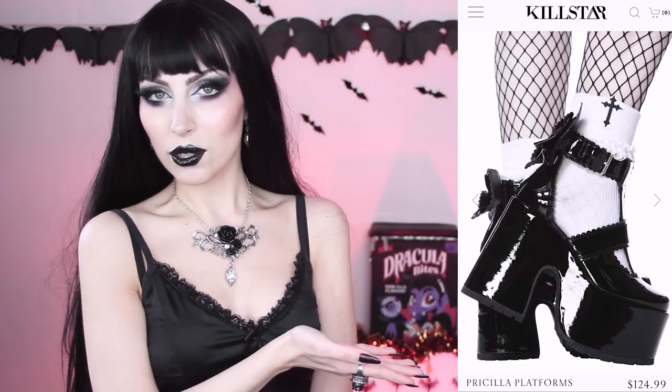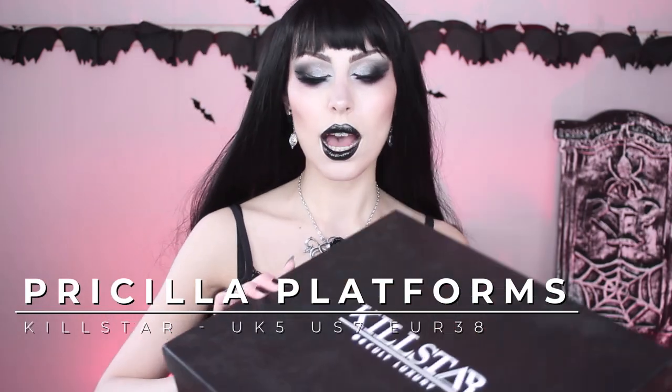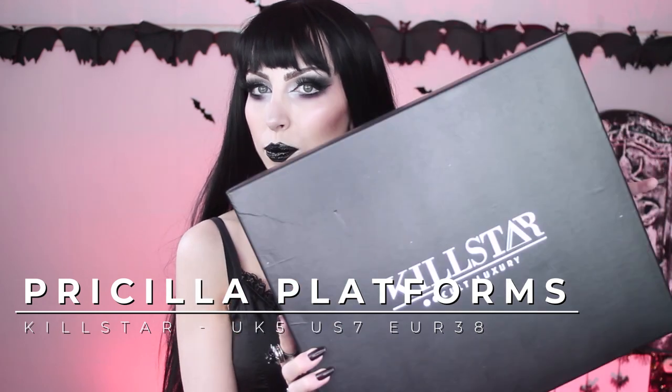Moving on, we have my favorite thing for hauls, and it's these heels. You know, I love shoes. So these are the PRICILLA platforms and I have them here. I love the boxes. Black boxes are my favorite thing, and I wish I had enough space to leave them in my room because I've seen people do that and it's really pretty. Let's open them and let me show you.